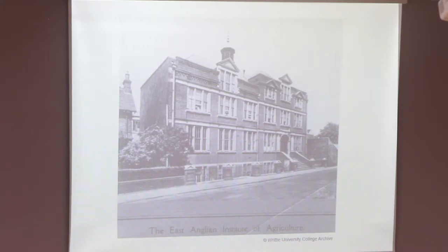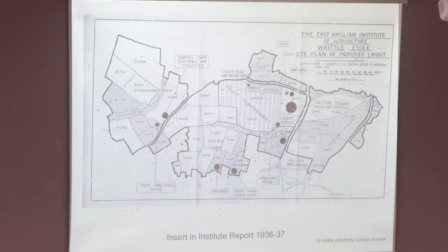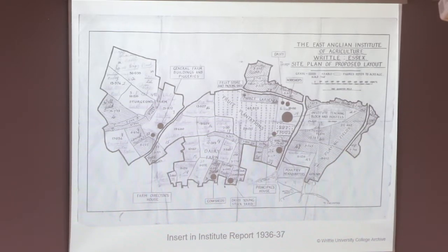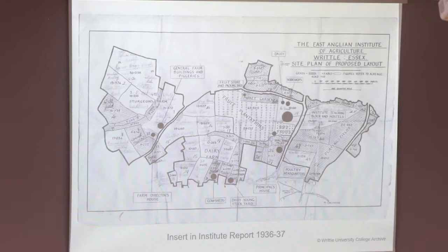So by now, they were providing courses in agriculture, horticulture, dairying, and also offering gardening courses for teachers, which was quite far thinking, really. And the Institute staff also undertook advisory and research work. However, by 1935, the full-time student numbers had reached the dizzy height of 100, putting pressure on the accommodation in Chelmsford. At the same time, Essex County Council wished to extend their premises at County Hall and wanted to take over the site of King Edward Avenue.